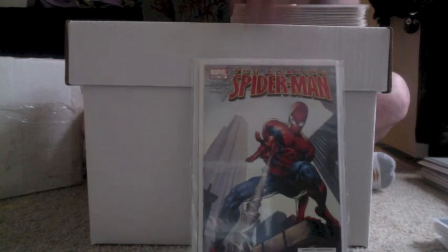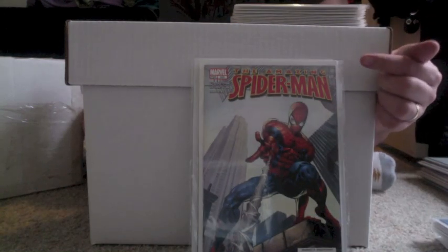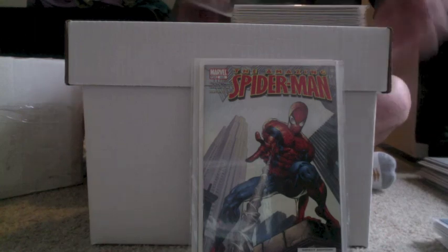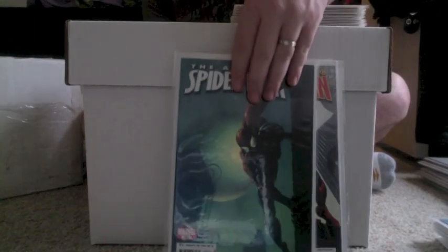520. This was one of the first comics I bought after my wife and I got married and I got back into comics. It's 521.